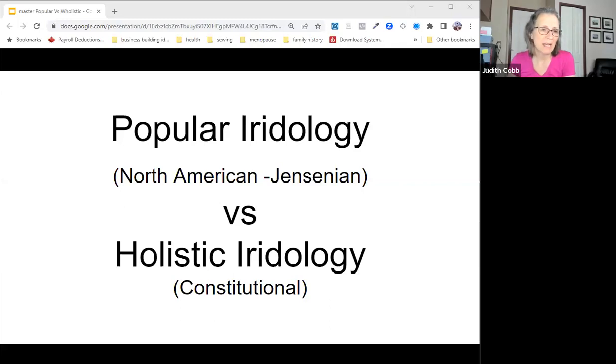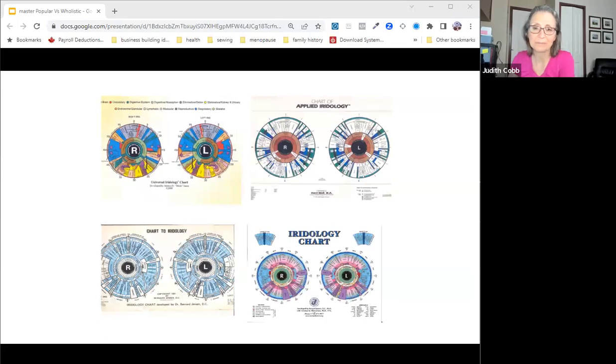And I know that because of my 40 plus years in the industry as an iridologist. I was originally trained as a Jensenian iridologist and then switched over to constitutional because I found that had not been taught holistically. So let's look at that in more detail as we look at some iris maps. Now, these are some of the more common iris maps that are available out there.